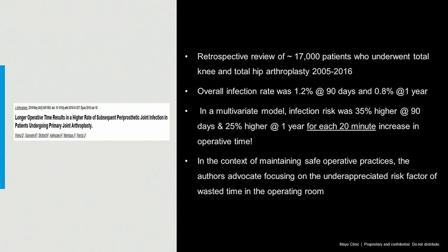We've known for a long time that experienced surgeons get fewer infections, they have fewer problems. It was unclear why, whether it's because they know not to operate on some patients who are too high risk, or why they do better. But it turns out that the faster you are, the fewer infections you get. This was an orthopedic study in which they took 17,000 patients over a 12-year period. Overall, their infection rate was pretty low, 1% at 90 days and 1 year respectively.